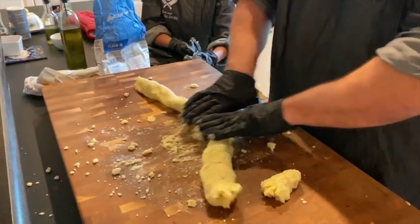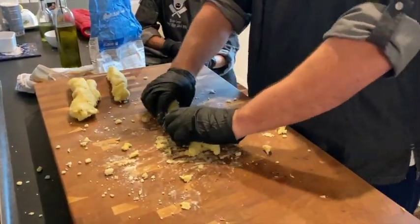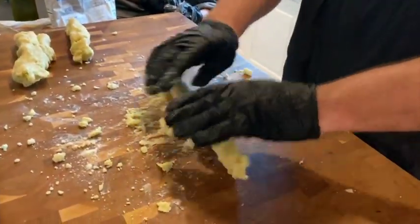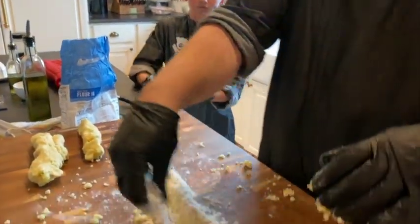Start rolling it out into a little bit of a rope. Okay, so we'll just take half of it for now and make it easy. Okay, so we're gonna do it into a nice thin rope. You might figure that you might need a little bit more flour if it's just not holding together perfectly. So you're gonna throw some more flour, right, Kenz?